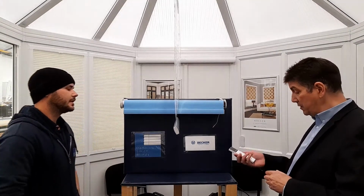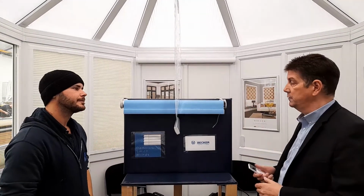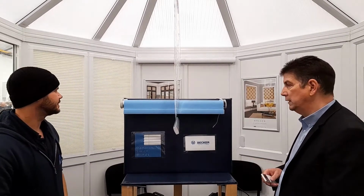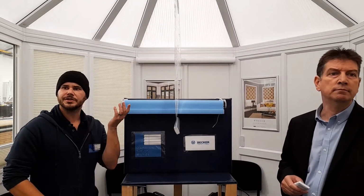In some cases, it'll also be useful on things like vision blinds and zebra blinds, where you get the open, close and up positions on them. Okay, so not just rollers, they can also do visions as well. Yeah. That's good to know. So we've got soft start, soft stop, adjustable limits.